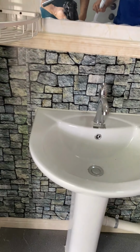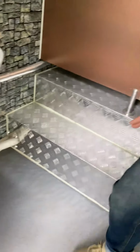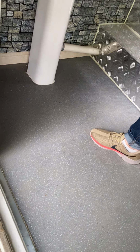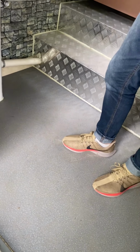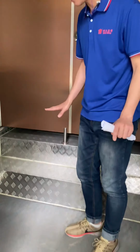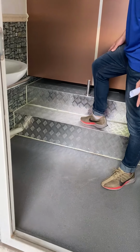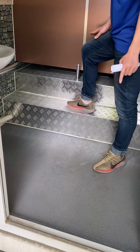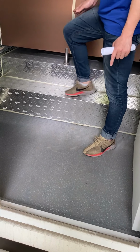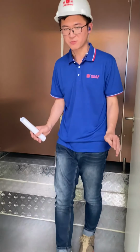Oh, by the way, about the floor. The floor is the PVC leather floor for the standard container house. But if you want to have more comfortable flooring system, for the anti-skidding system, we use the anti-skidding melamine board, which you will feel more comfortable.